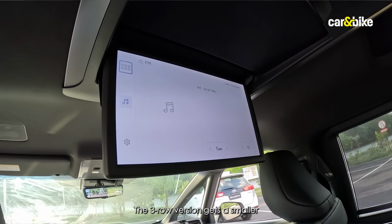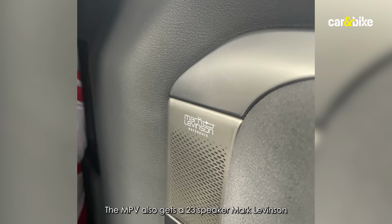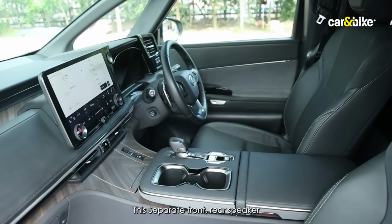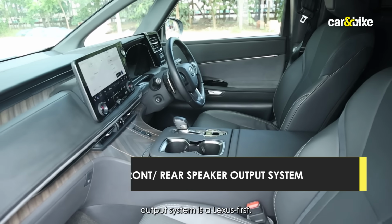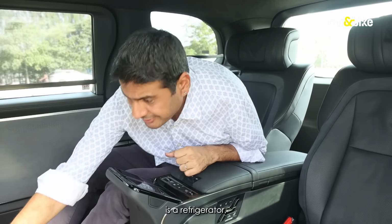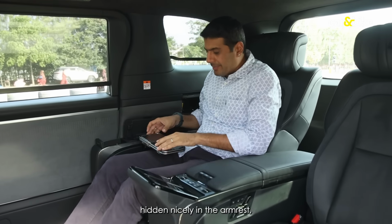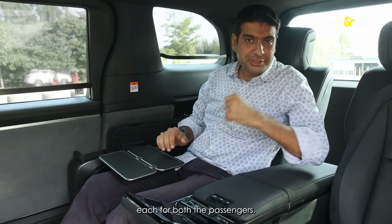The 3-row version gets a smaller roof-mounted screen which is retractable. The MPV also gets a 23-speaker Mark Levinson sound system where the occupants can listen to separate audio sources. This separate front and rear speaker output system is a Lexus first. Some other features that you'll get on this car is a refrigerator. That's really cool here on this 4-seater version. You also get tables here hidden nicely in the armrests. You can use them, and of course a wireless charger each for both the passengers.